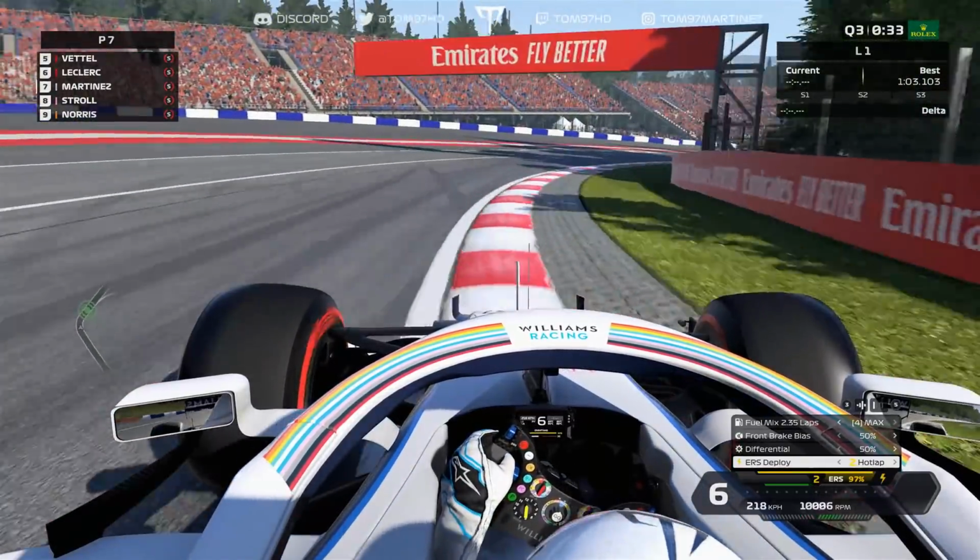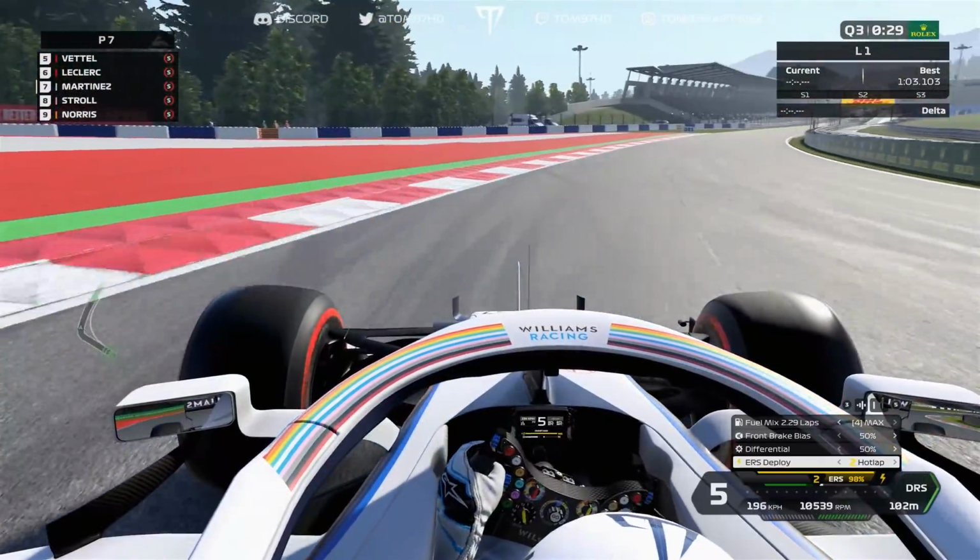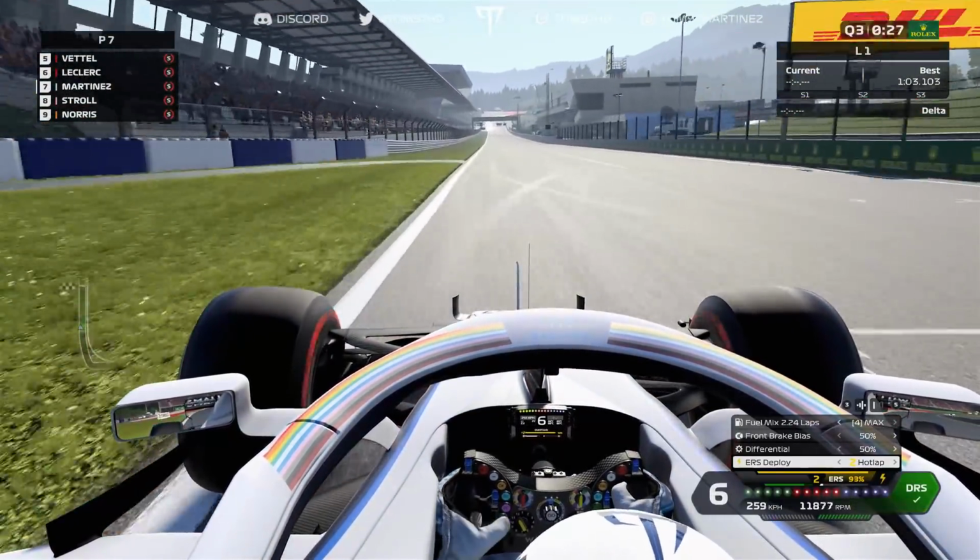So here we go, my final lap in qualifying. Let's see what it's like. We're currently P7. We're about to find out if I can go any quicker than 1 minute 3.1.